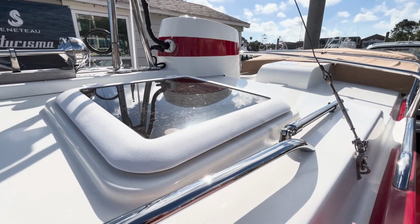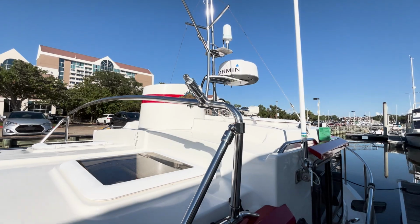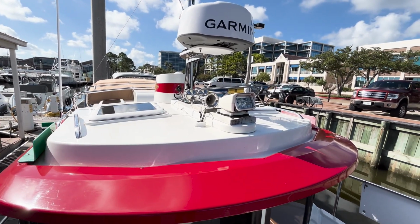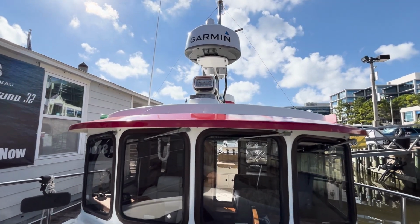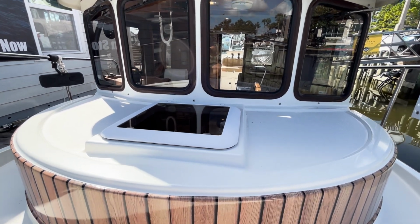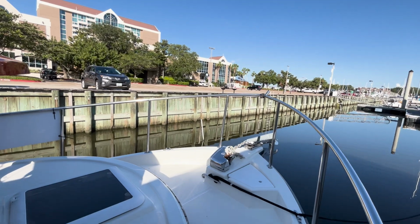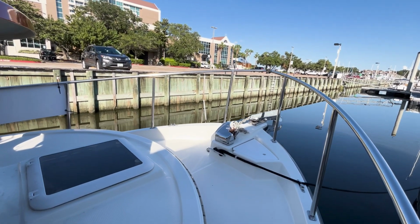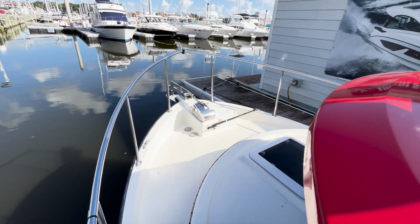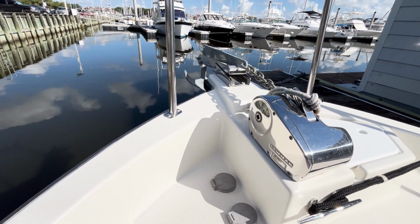Moving forward, there are plenty of railings and grab handles to feel safe and secure while on deck. The radar platform lowers to provide extra clearance when the vessel is on a trailer. There is plenty of room on the bow to easily access and operate the Yanmar windlass.